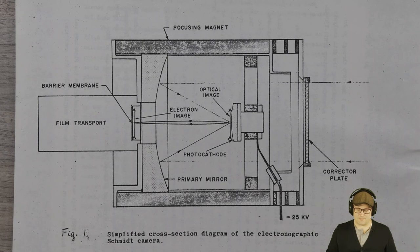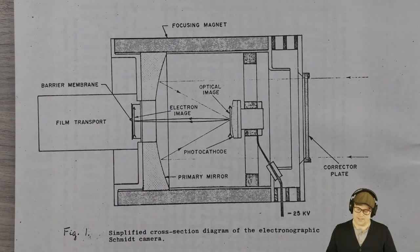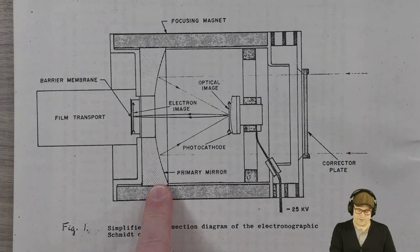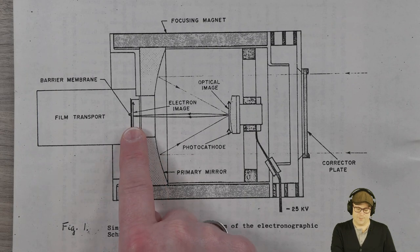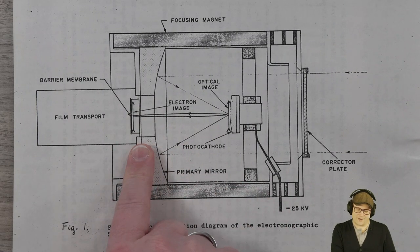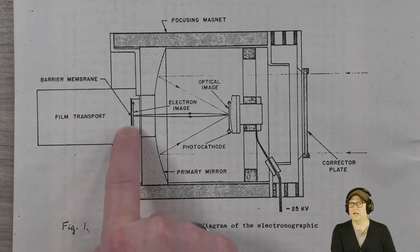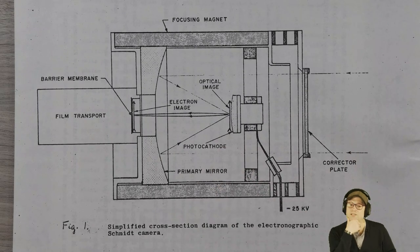We have a focusing magnet. It looks like two focusing magnets. A corrector plate. Primary mirror. Photocathode. Electron image ends up on the barrier membrane, or possibly on the film transport. I think it ends up on the barrier membrane. Optical image.